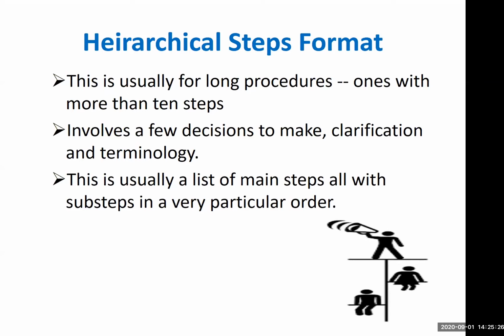There's another format, the hierarchical steps format. Typically, this is used for long procedures, ones that have more than 10 steps. It does involve a few decisions that we have to make. So we want to be sure that our information is clarified and that our terminology is correct.